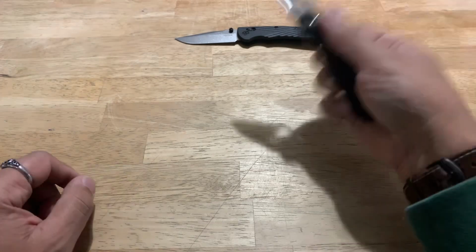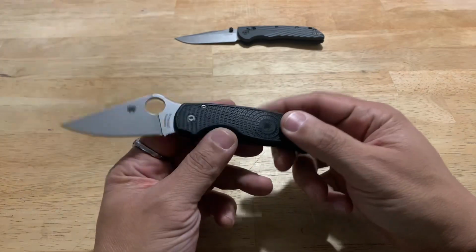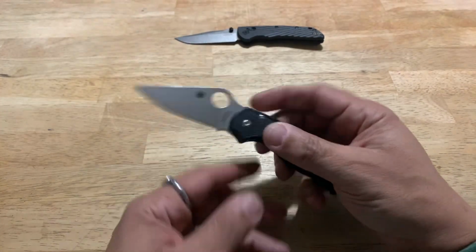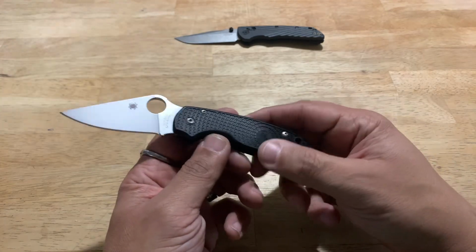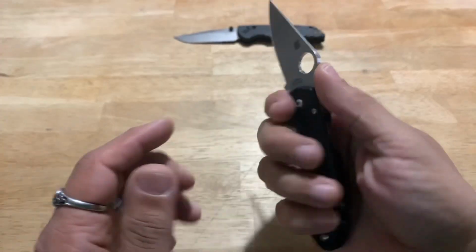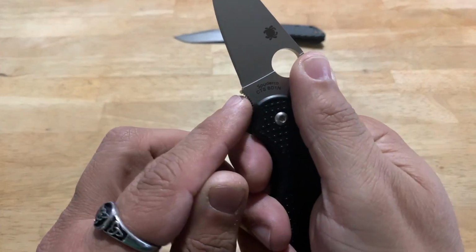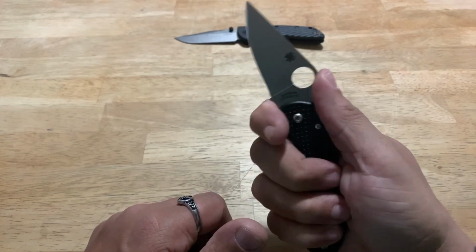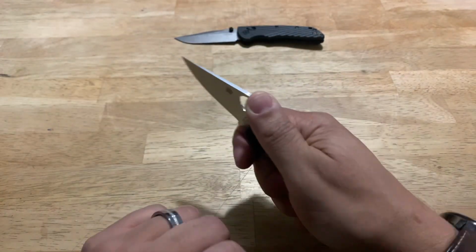The second one would probably be a Spyderco Para 3. Lightweight. I like this knife, man. Full flat grind, super stabby, pokey. Lightweight. I like the FRN Spyderco does. It's got good ergonomics. It's got this 50-50, so you can put your hand there because there is a ricasso, so you're not having your finger up against the blade. It's got a good thumb ramp right there with some jimping, so you can get into stuff.